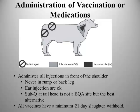Administer all injections in front of the shoulder. We want to avoid injections into edible tissue. Never inject in the rump or back leg. Ear injections are okay. Sub-Q at the tail head is not a BQA site, but is the best alternative.